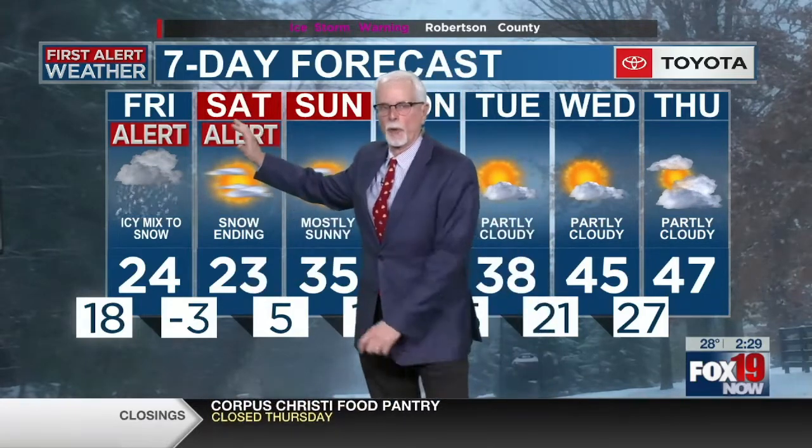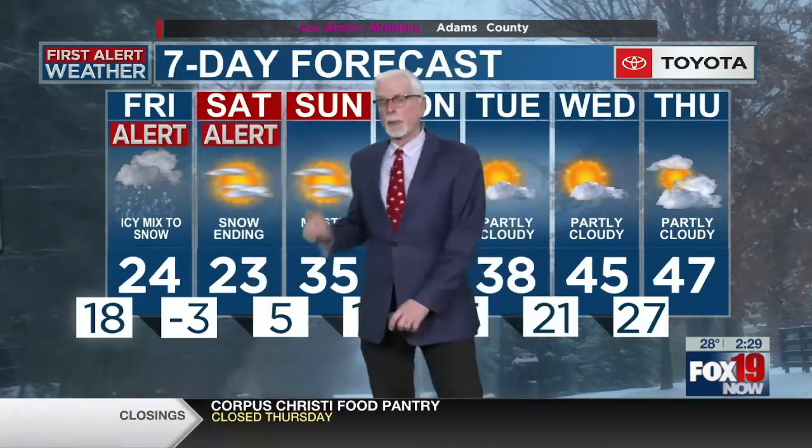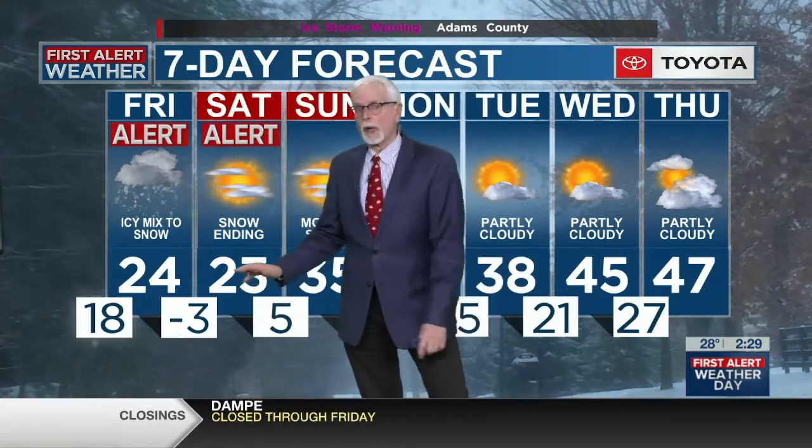Saturday's not a First Alert Weather Day. I forgot to take the badge off there. But we do drop to 3 below zero. The high temperature about 23 degrees.